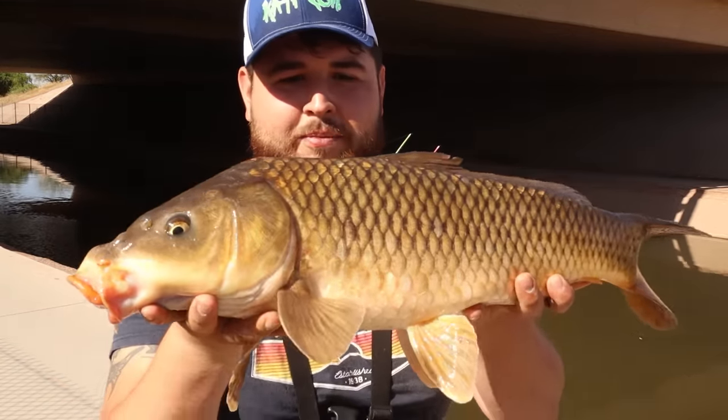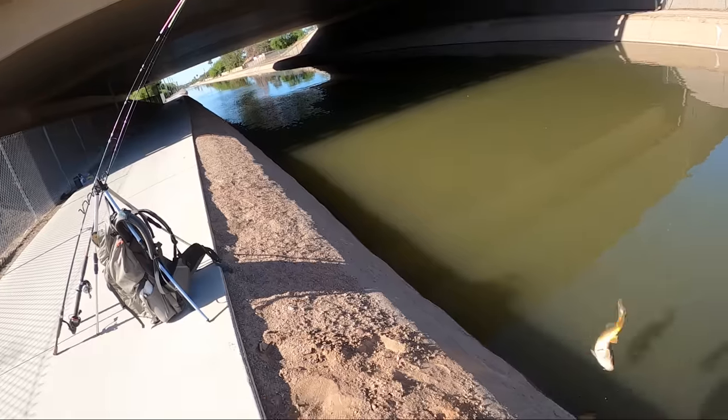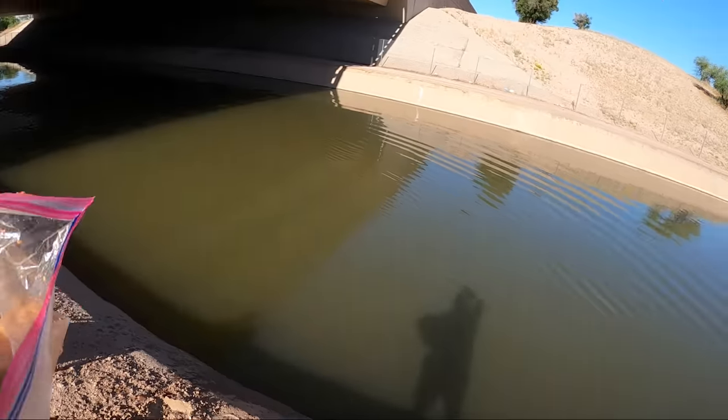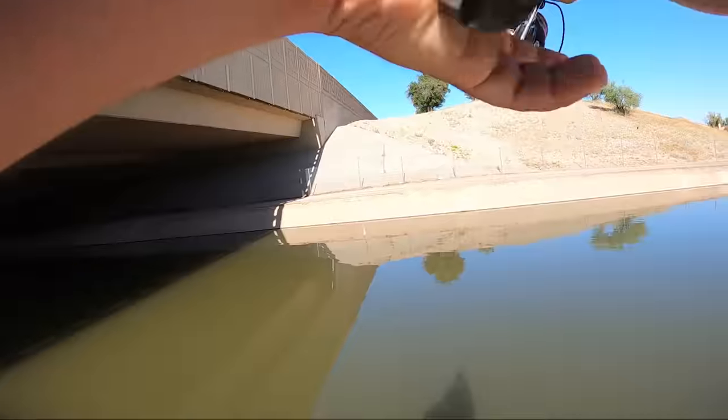Nice little canal carp. I know there are some like 30 pounders in the canal. We'll see. We'll just get some bait back in the water. Let this guy go. With every fish we catch, we're just chumming more. Keep them in the area.